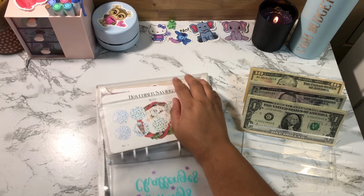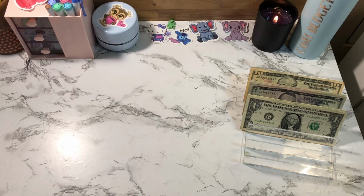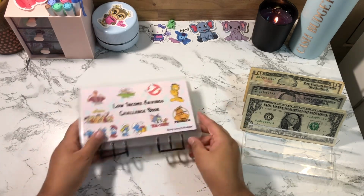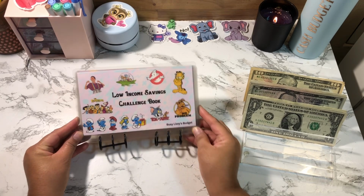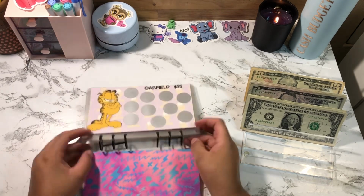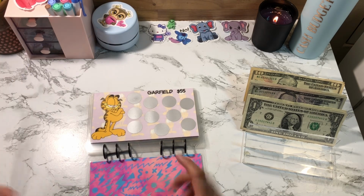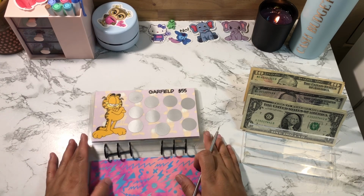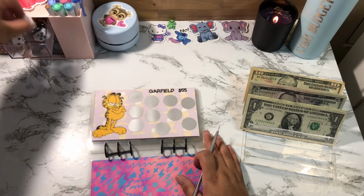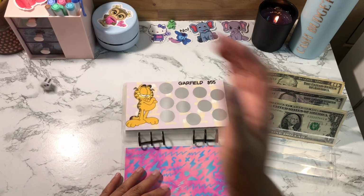I debated what I was going to do with this money. I don't know if I want to cash stuff these savings challenges. I did want to introduce you guys to a new savings challenge book that I bought a while ago from Busy Lizzie Budget, and it is this adorable, cute, low-income savings challenge book. So I think I'm going to start this tonight and incorporate this inside of my savings challenges whenever I have extra cash. I'm gonna go ahead and roll the dice, and we're gonna see which one we're gonna scratch off.